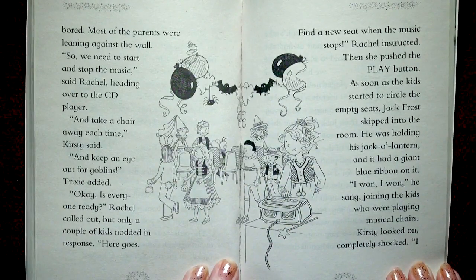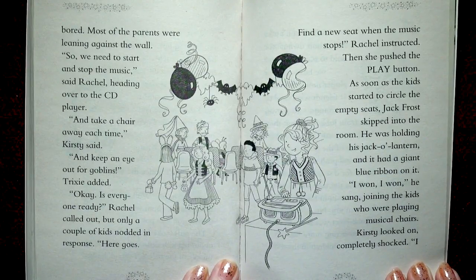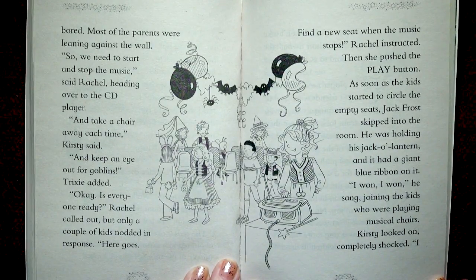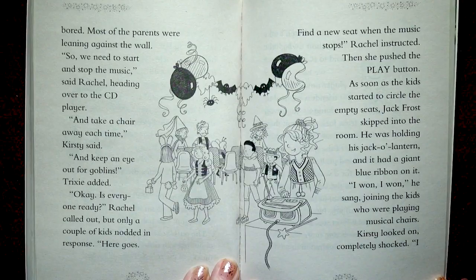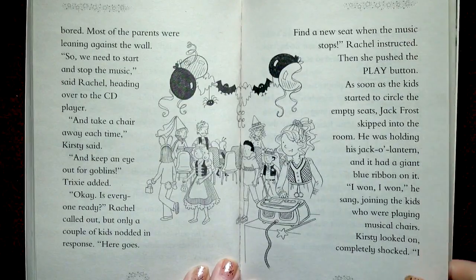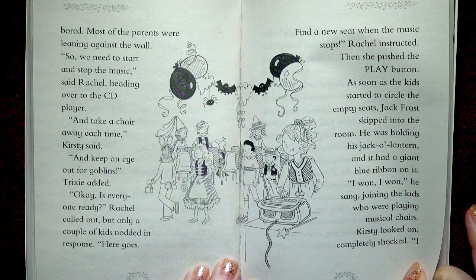"So, we need to start and stop the music," said Rachel, heading over to the CD player. "And take a chair away each time," Kirsty said. "And keep an eye out for goblins," Trixie added. "Okay, is everyone ready?" Rachel called out, but only a couple of kids nodded in response. "Here goes. Find a new seat when the music stops," Rachel instructed. Then she pressed the play button.